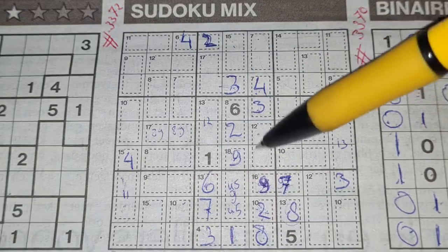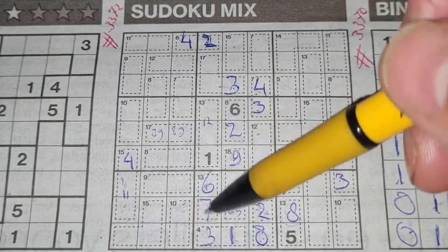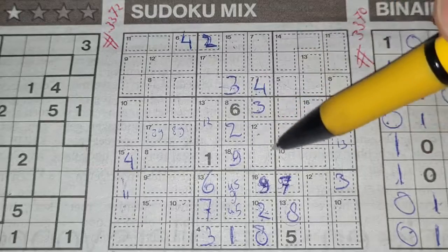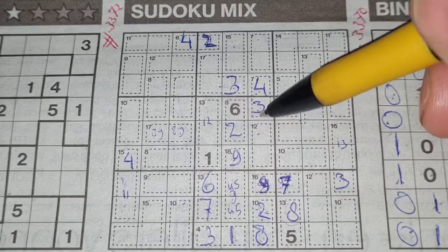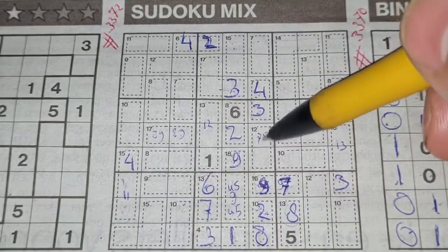Box of 12. One of the missing numbers is 7. We see here 7 in this column, so no 7 in these two boxes. So the 7 should be in this box of 12. The combination will be 7 plus 5.